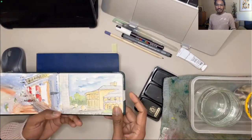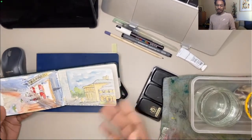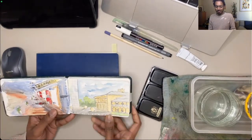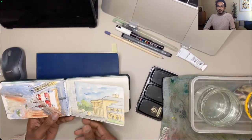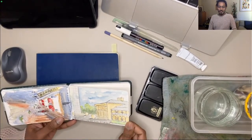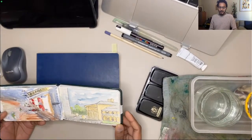So urban sketching is a reflection of what you feel about the place. I like to do these in person, at location, but today, of course, we can't do that. So we will be looking at a photo and trying to convert that into a painting.